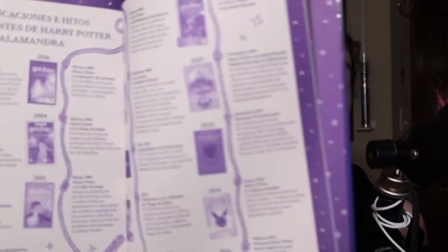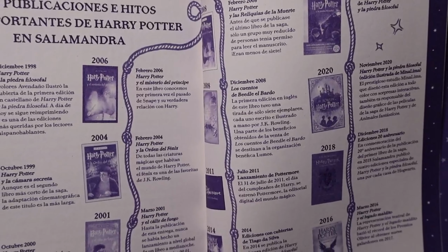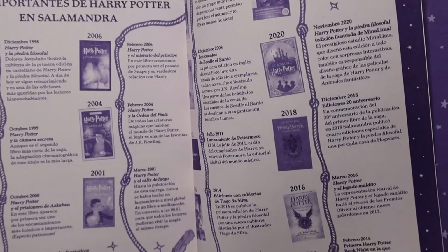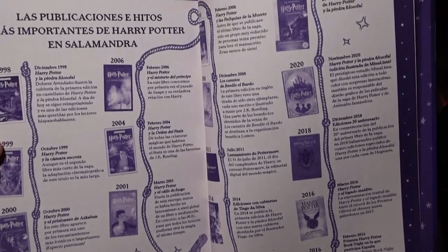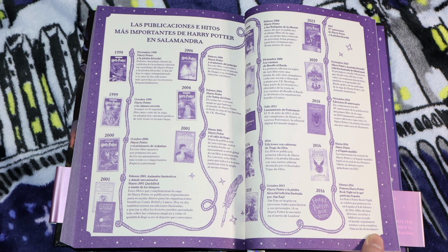So like 1998, Philosopher's Stone was published in Spain. 99, Chamber of Secrets. Prisoner of Azkaban was published in 2000, which is wild. Yeah, even Deathly Hallows was published in 2008, which means 1 year behind the US or English versions, but look at that. So that's really cool. So, in case you ever want to know, this is a useful chart, I have to say. I'm going to take a nice picture of that.